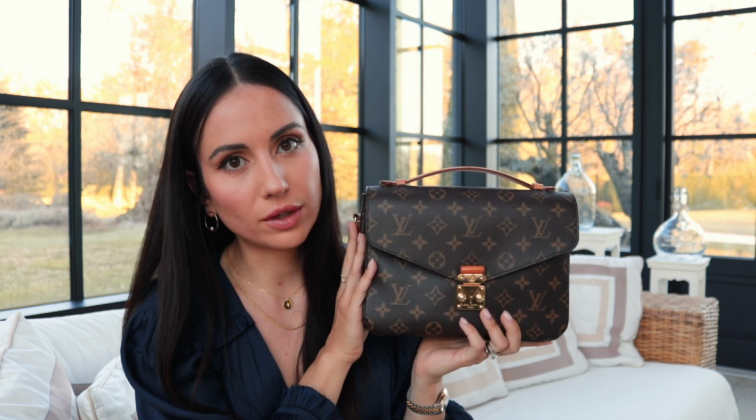The handle on canvas monogram, like any other LV monogram bags, is made of leather, and it's this beautiful beige leather. And this little detail over here is from that same leather. This type of leather actually changes color very quickly, especially if it gets wet or if you have any lotion on your hands, and it stains quite a bit. So that's another downside of pretty much any Louis Vuitton monogram canvas bag. It's something to keep in mind if you are very particular about the condition of your bag, but it's not really bothering me. And you can always put a twilly on top, like I already mentioned, and then you have that problem solved. But it's worth mentioning.